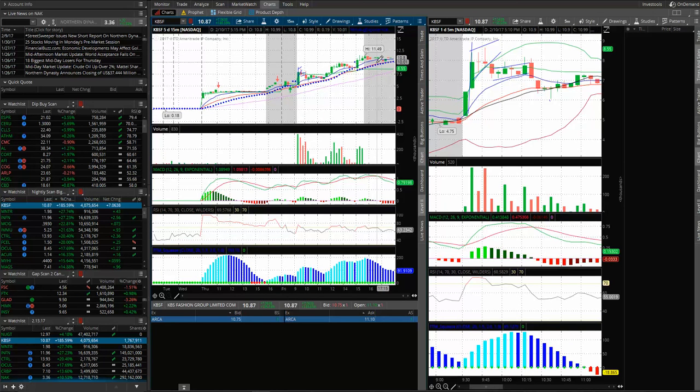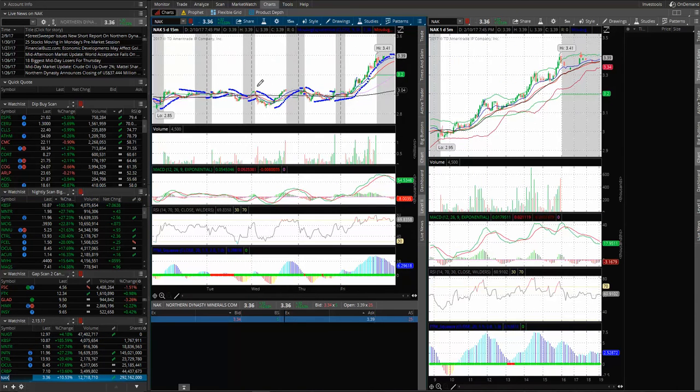What do you think is gonna happen? It's gonna give back all its gains. So this is a stock that I'm gonna be looking to see if I can find shares to short, which more likely I probably won't be able to. But if I can, I'm gonna short it. Otherwise, I'm gonna look for another stock on my watch list, like an NAK, and look to short this.